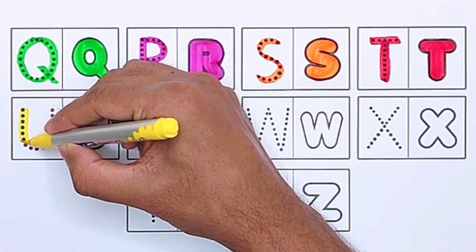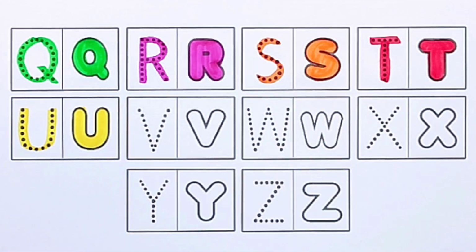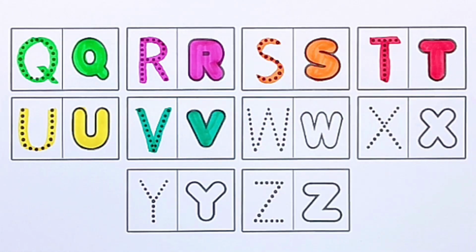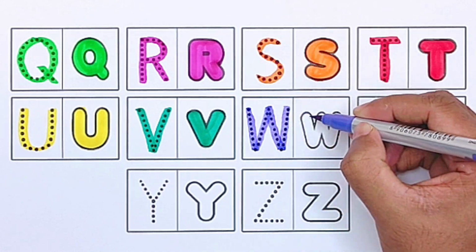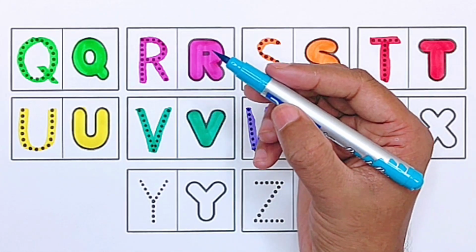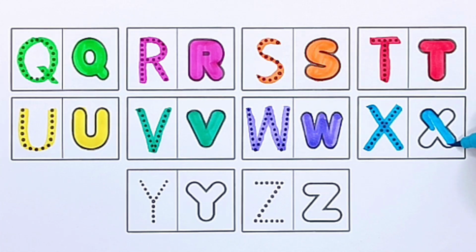Yellow color. U for umpire. Green color. V for village. Purple color. W for wall. W for wardrobe. Sky blue color. X for Xbox.